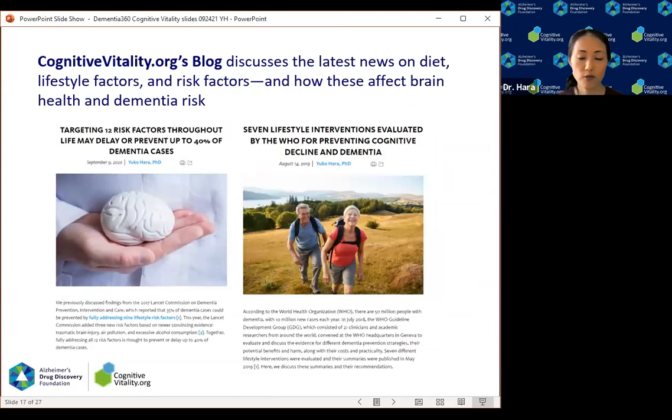So while I'm talking about cognitive vitality, I want to also talk about the blog that we have online. The blog posts are also written by our neuroscientists on staff, and we discuss important brain health and dementia prevention findings, including those from the WHO, the AARP, Lancet, and others. For example, on the left is a blog post from September 2020, which discusses the 12 risk factors identified by the Lancet Commission on Dementia Prevention, Intervention, and Care that, when fully addressed, may delay or prevent up to 40% of dementia cases. And on the right is the one from August 2019.